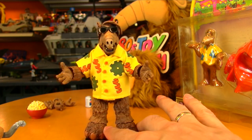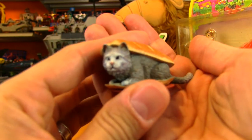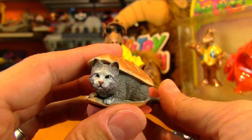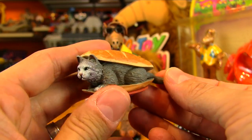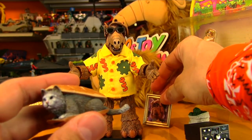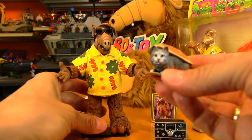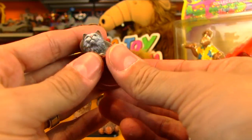One of the accessories fell on the ground when I was opening everything up here. This is horrible. It's a cat sandwich. So there's a running joke on the ALF TV show that Melmacians eat cats. And the reason, not to break it down and explain the joke or anything like that, but the reason it was acceptable in that day and age, because I'm sure that's horrific to people today. There's a lot of stuff from back then that's horrific to people today.